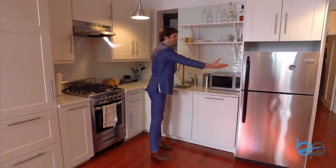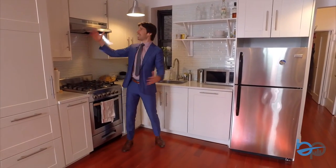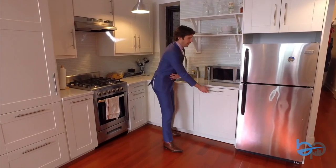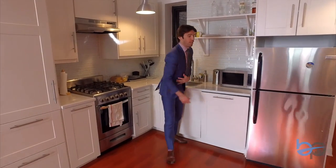Do you like to cook? Completely renovated kitchen. Stainless steel, cabinetry galore, window, glass backsplash, incognito dishwasher, the perfect home and the perfect residence.